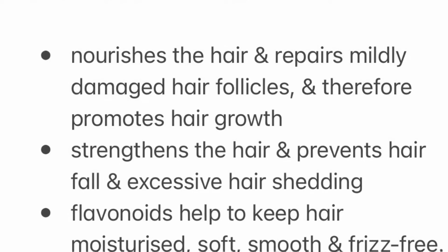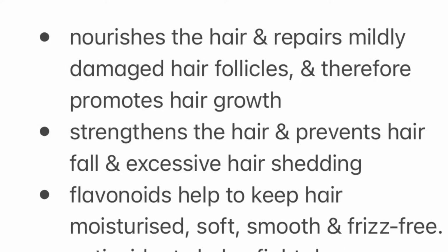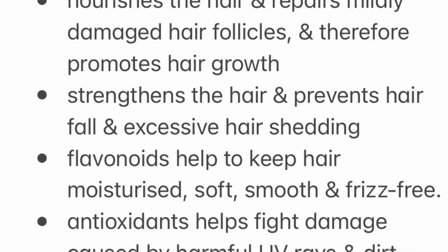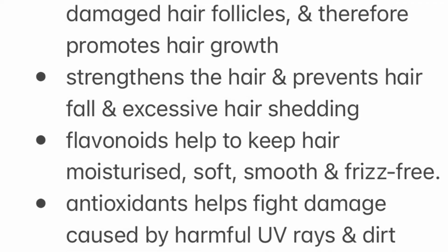Chamomile will also strengthen the hair, and it can help to prevent hair loss and excessive hair shedding, and partly that's because of the fact that it can help to stimulate collagen production, and this collagen, which is a protein, is the protein around the hair follicles, and strengthening those will help to reduce hair fall.